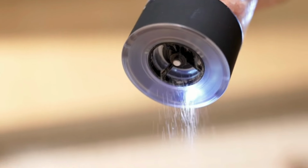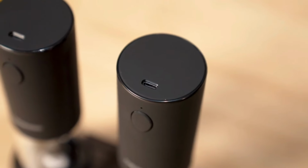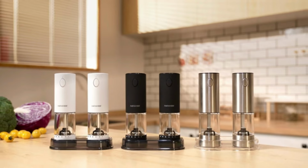Battery powered. Each grinder requires 6 AAA batteries. Batteries not included. Please prepare batteries in advance. Adjustable grinder. Many grinding levels for your choice allow you to grind your spices from coarse to fine.